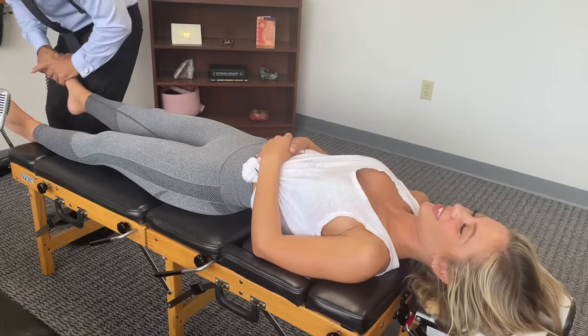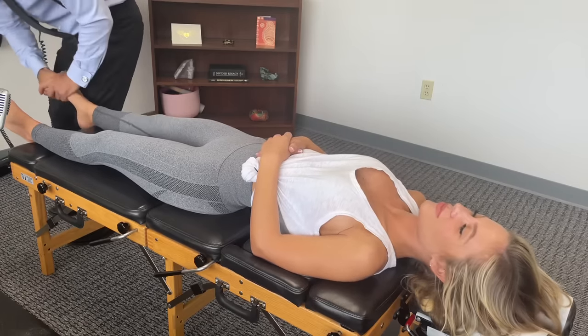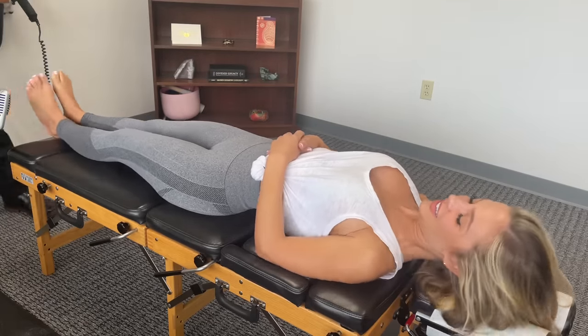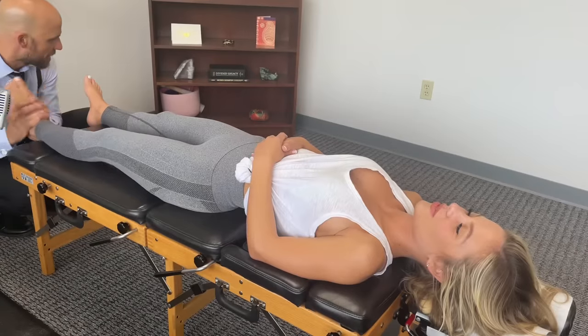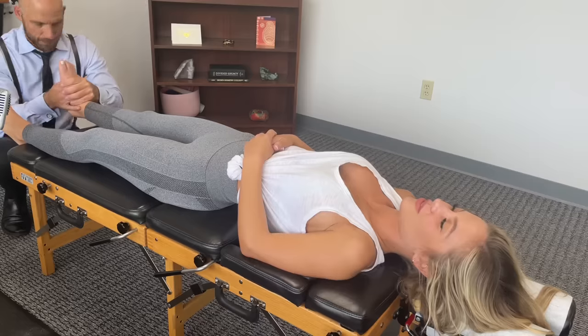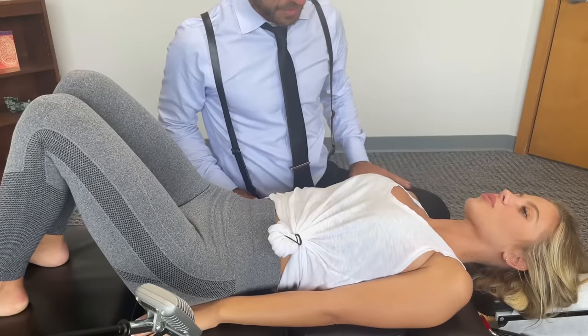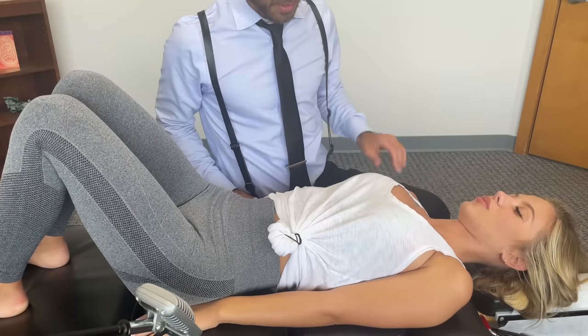Okay, breathe in, out. Good, let the foot go, good. Wow. All right, so we start with the ileocecal valve. This is where the small intestine goes into the large intestine.